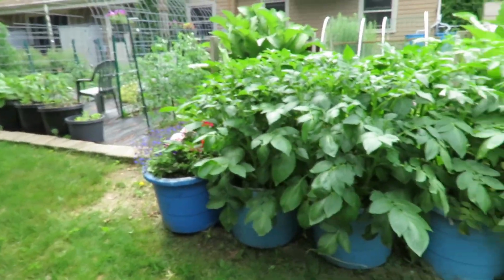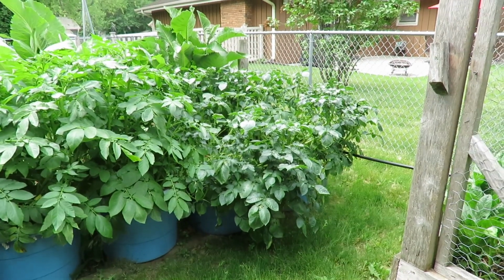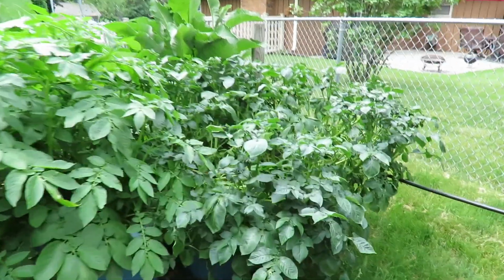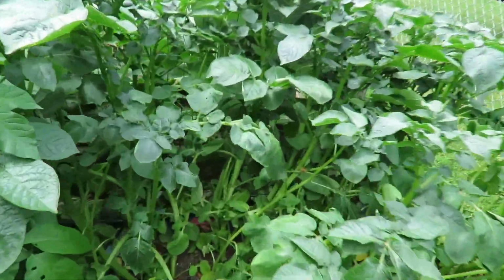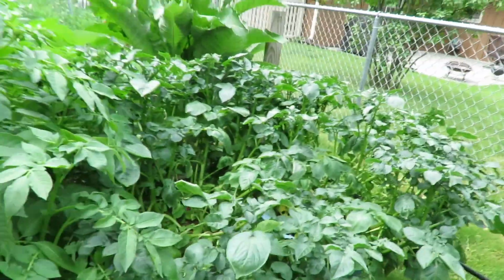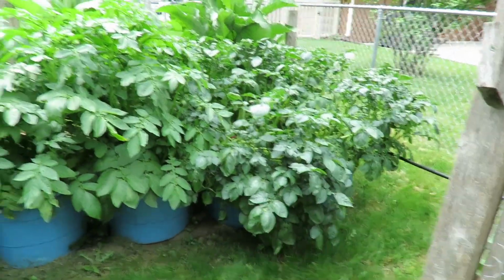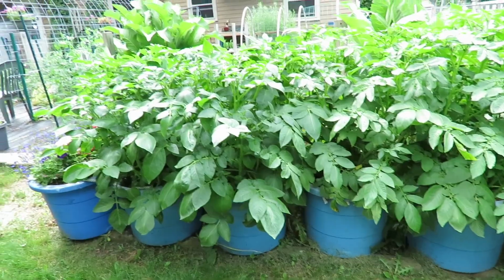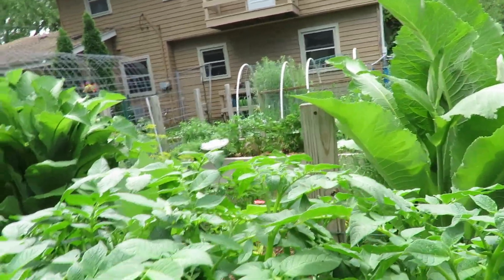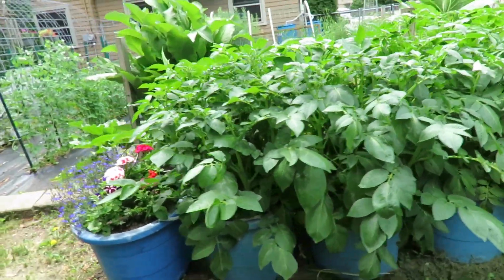So these are potatoes, and I have never had plants this big. Now it looks like something has gotten in here and pushed the potato plants over. I don't know what got in there. Some animal is sleeping in my potatoes, I'm sure. So these are huge, just huge. If I walk up to them, they are chest high to me. So they're all doing really well.